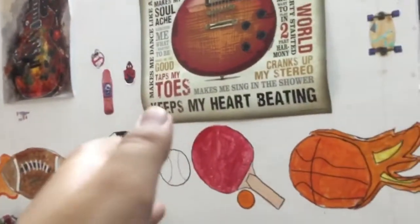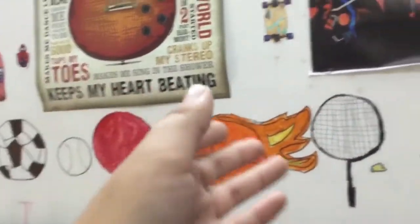And I got sports like football, soccer, and baseball, table tennis, basketball, and table badminton. We got some posters here. This is a nice poster which I have. I got another music poster. I got ABCD which my grandmother made for me. And over here, I got a little painting. This is my desk where I sleep.